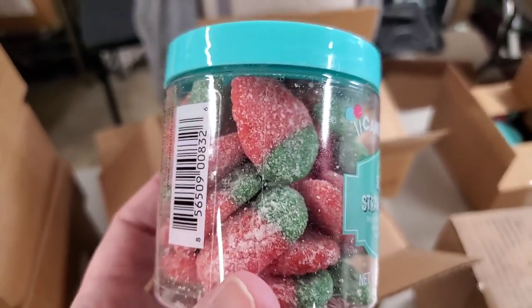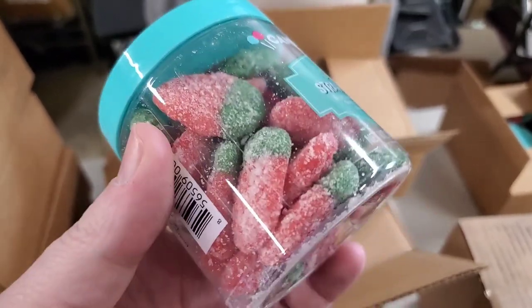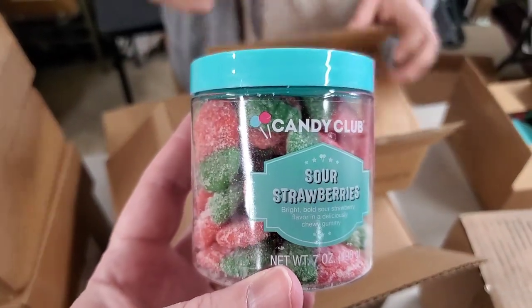Sour strawberries. Oh, is this a new one? Looks like a strawberry because they have the little green top, like the leaves. That'd be perfect for the summer. Bright, bold, sour strawberry flavor in a deliciously chewy gummy. So it does look like a strawberry. Beautiful.